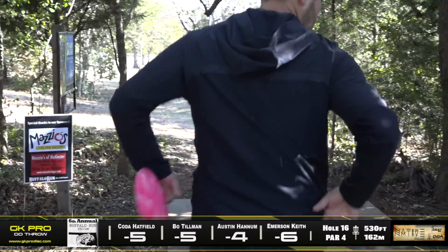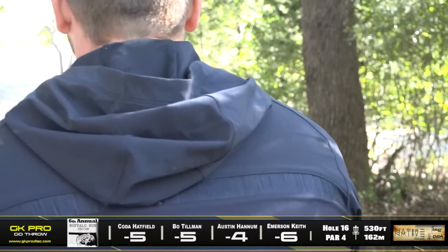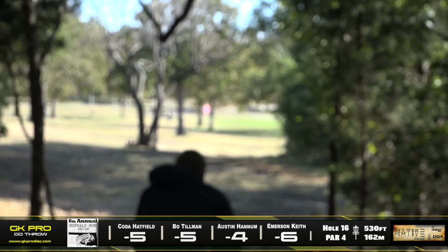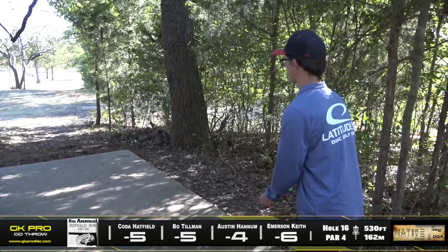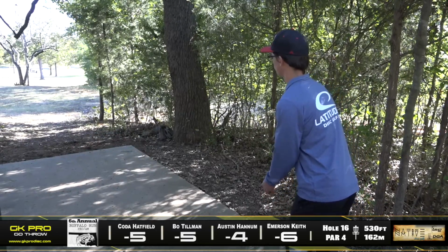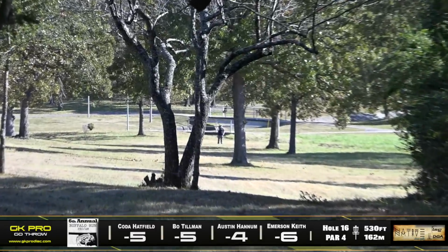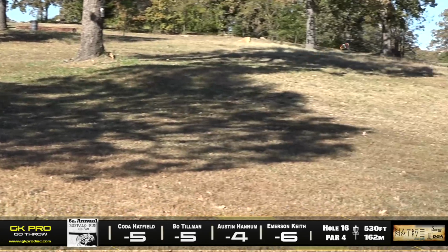So yeah, and then this gap right off the tee can be really intimidating. Yeah. So it seems like it's kind of tough to throw a full power shot. You're throwing full power, but you still know you have to hit this gap. So you've got that in the back of your mind when you're trying to power up. Yeah, that's really the only danger on this hole. If that gets down, it's a smash. That's a smash.